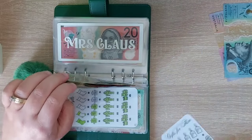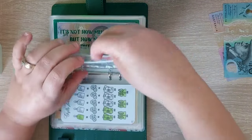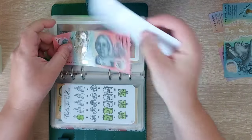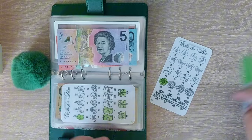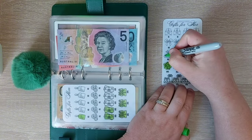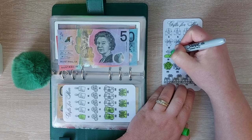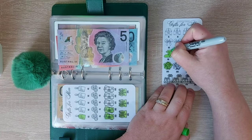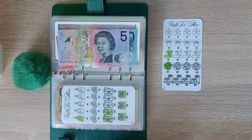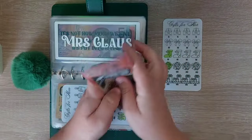This Christmas won't be a big one. We will be at Dad's in the process of trying to move, so we don't want to do a big Christmas down here and do lots of gifts and things and have to lug them up to Queensland. So it's going to be a little bit different this year, but you just got to do what you got to do. So Mrs. Claus, aka me, has 20, 35.